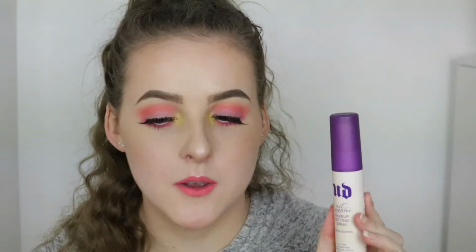If you are thinking of buying this, definitely go ahead and get it. It will change how your makeup stays on your face, definitely. When I first bought it I was like, setting sprays, what's it going to do? It's not going to do anything, blah blah blah. It really does. It helps, trust. So yeah, this is definitely worth the hype.